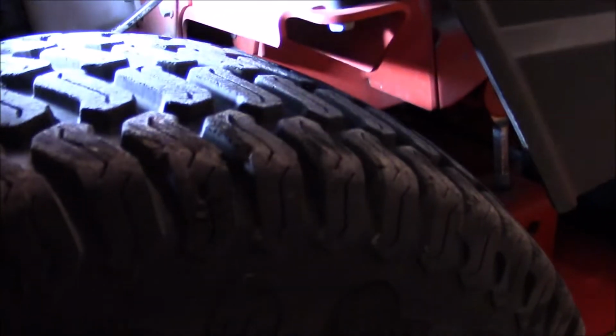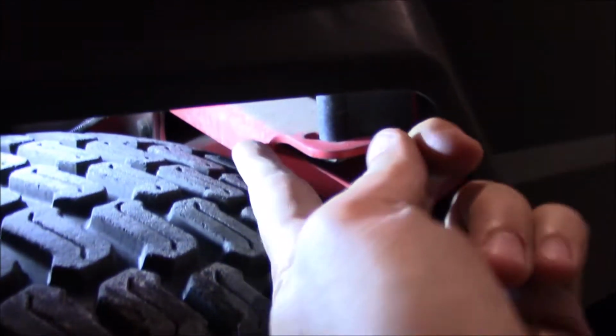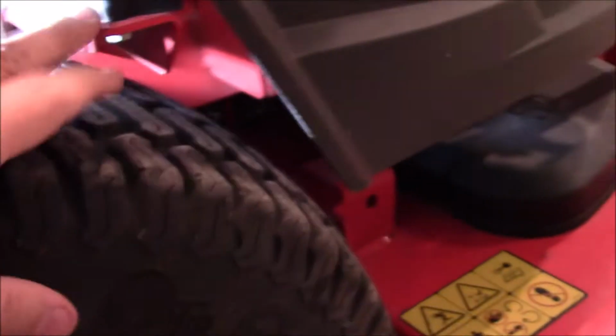Let's put the light right on the tire. Give me a second. Put the light right on the tire, and now there's my finger. Like, I can't even put my finger in there. That's how much room there is, clearance. I guess it's not going to move, or let's hope it doesn't move, but if it does, man, that's going to cause some problems for sure.